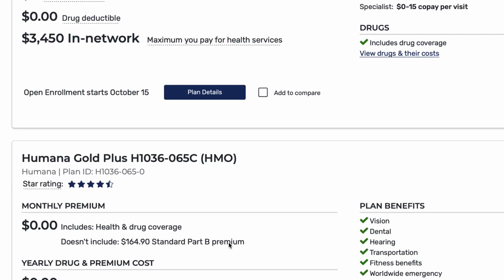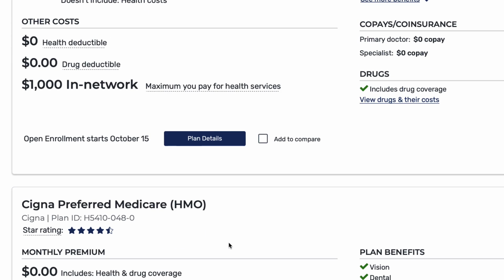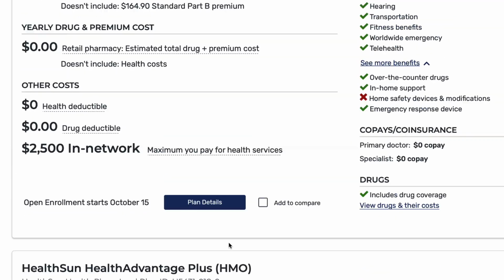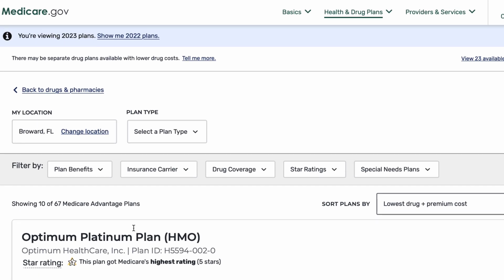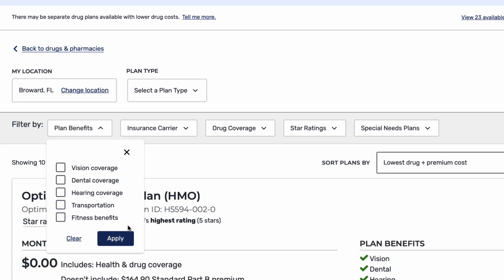You can compare the different snapshots, basically, of the benefits here. And you could, of course, just continue to scroll through and get a general idea like this. Let's go back up to the top. Here you can filter by a couple of different things. So let's say there's benefits that are very, very important to you. Let's say, for example, that dental coverage is very, very important to you.